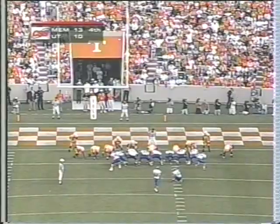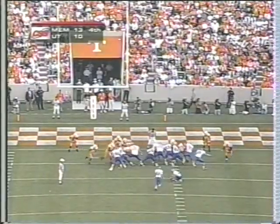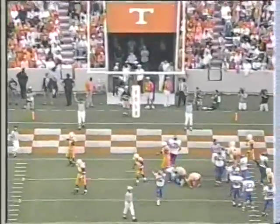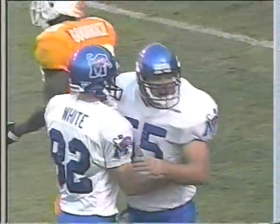Could there be a fake here? Well, Tennessee better hold their breath on this one. His kick is up, it's in the air, and it is good. And Memphis extends the lead over the Volunteers to 16-10.